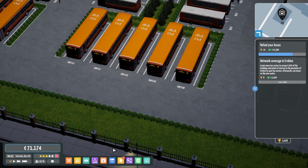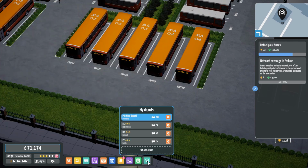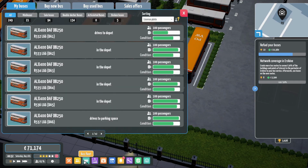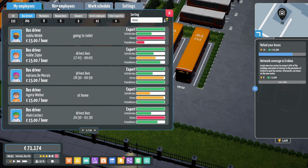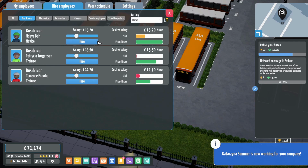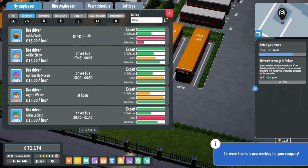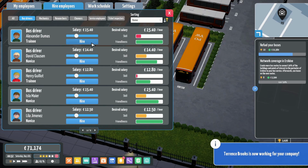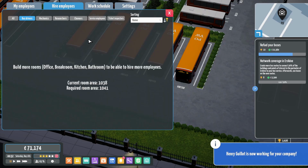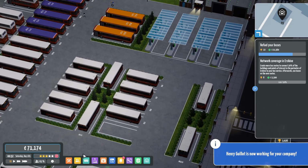But there you are. How many drivers do I have? I have 269 drivers. How many buses do I have now? 249. Can I hire any more? I can. I now have 277 drivers. What if I want more? I can have up to 280 in my current setup. Very, very nice.